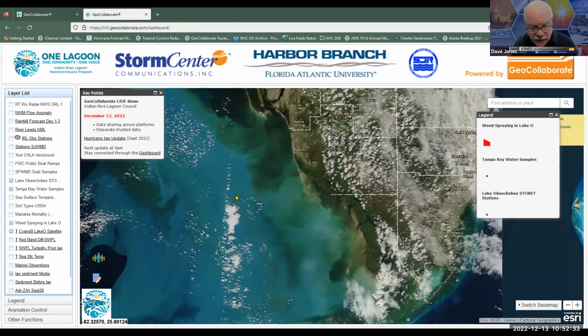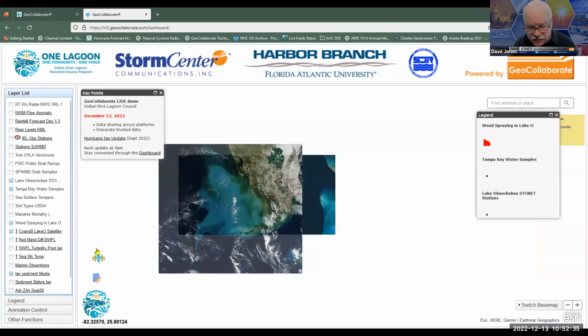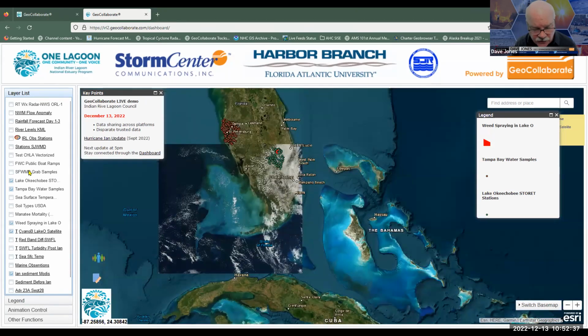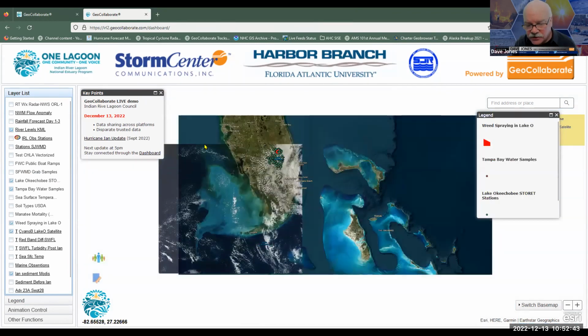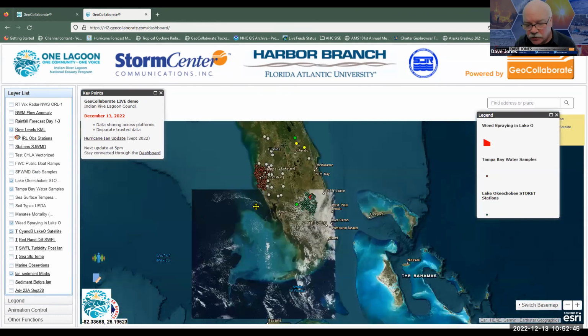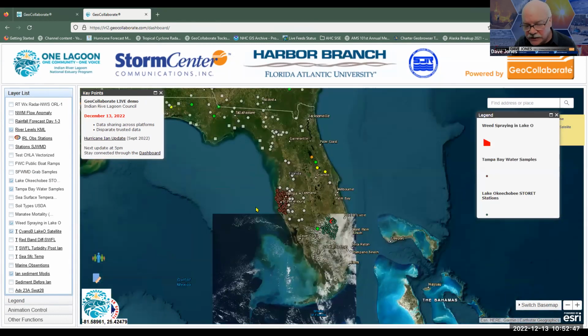So this is just an example here. I'll turn on one of the data layers of the river levels. So remember, we showed the river levels earlier on in this demo, in this webinar, Zoom meeting, but each one of the users can individually turn on the data set that they're very interested in. And then you can turn around and use this as a briefing tool yourself.